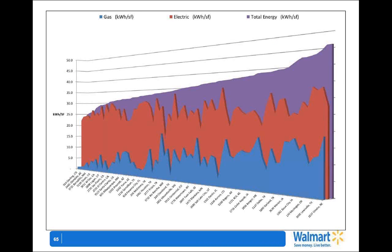Next slide. So understanding the footprint can be as high level as just simply aggregating utility data. Here's a sampling of some stores. It's just very high level electric and gas data. But when you do that and you pull it out, you can start to pull together regional variances, common denominators. You can look at similar formats. Then you can separate into quartiles and start to do some analytics to just understand that footprint.